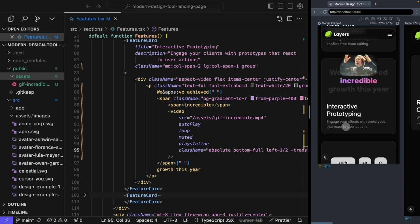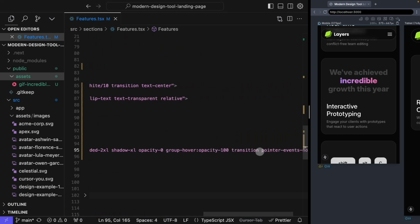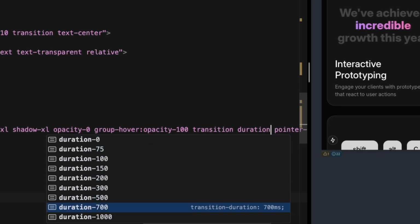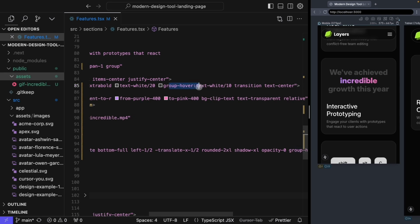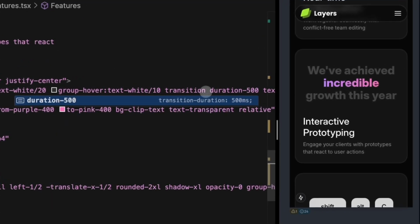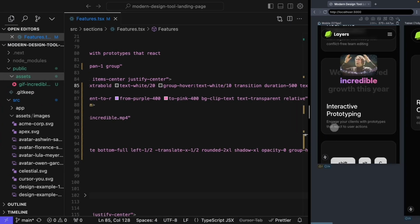Then we get our video that transitions onto the page, but it's a very quick transition. So I'd like to slow that down a little bit by saying duration. Maybe we can even say 500 or 700. Let's go with 500 and see how that looks. And I'm going to change my group hover here with the same duration. So I'm going to say duration 500 here as well to change the duration to 500 milliseconds or half a second. So let's see what happens if that duration is set to half a second.